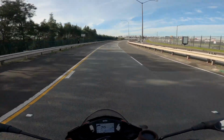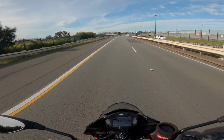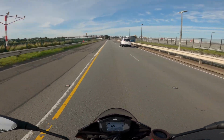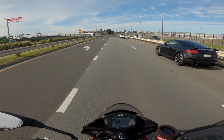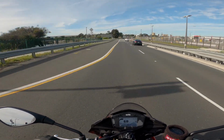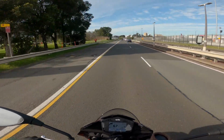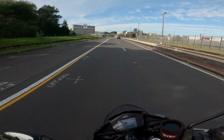But yeah, this feels a little top heavy to me, but maybe that's the weight sitting on top. The flabby piece of flesh that's sitting on the seat. But it's a pretty comfortable bike overall. I'm finding that the peg position is probably a little higher than perhaps what I would like. For me, that's just me. But yeah, it feels a bit front heavy, this one.